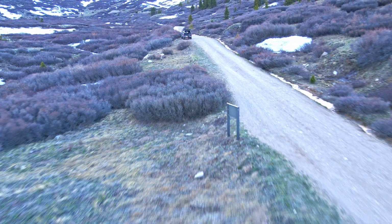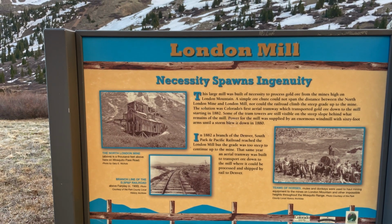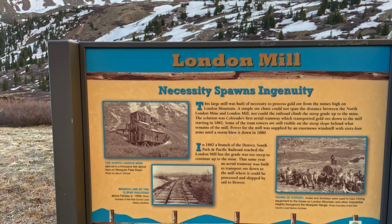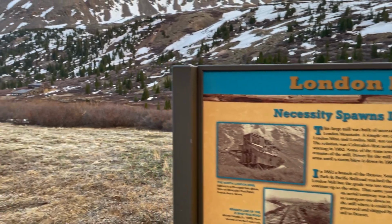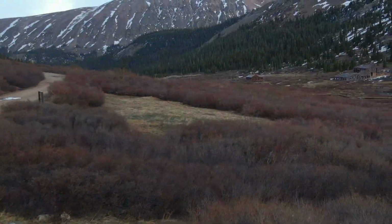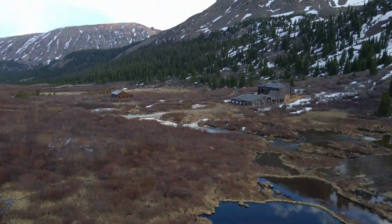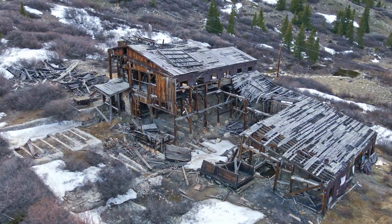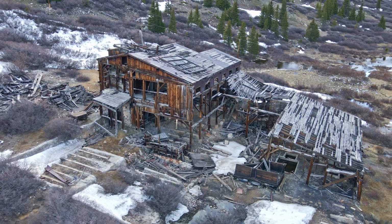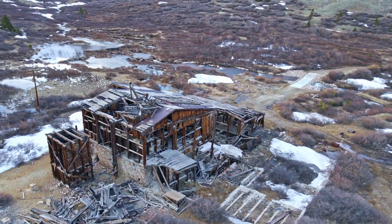Here we are in Mosquito Gulch at the London Mill site. Pretty cool little piece of history we have. This was the first mill with an aerial tramway that extended up a steep slope to the mine above. And as you can see, way down there is the mill. And then up the hill to the right was the aerial tramway. Amazing.